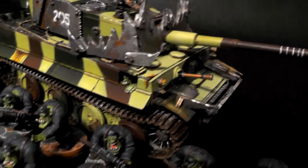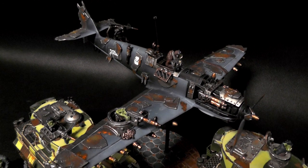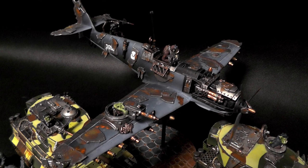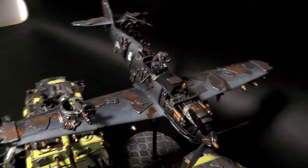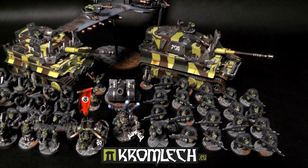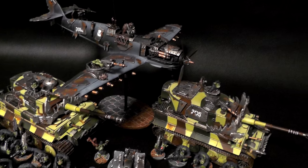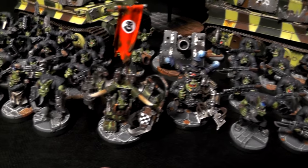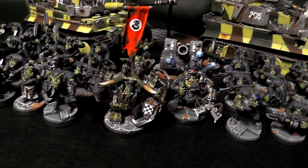One looks more open-topped because there are some orcs looking from the windows here and on the other side. And we have also a heavily converted Daka jet or bomber, whatever you choose it to be, made from a Messerschmitt, I believe. And this is quite an awesome conversion. All this army is made from Kromlech parts mostly and some Tamiya plastic models. So those guys are all resin. This is probably the only Games Workshop original model, also converted to look more Sturm Orks or Iron Reich.